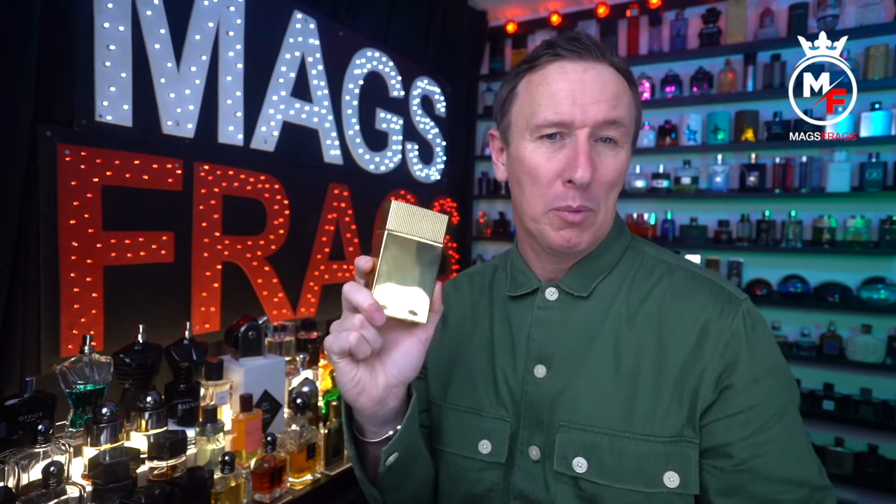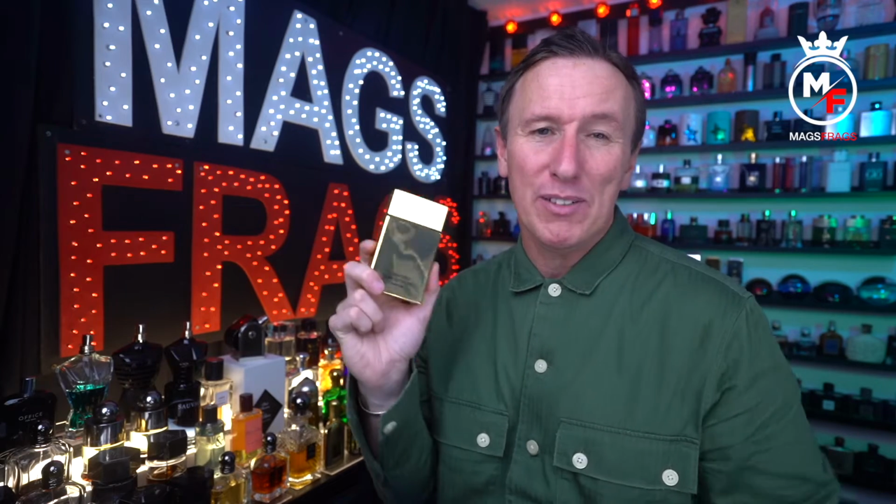Okay, so this one has a noticeable difference compared to its predecessor, especially in the opening. The first thing that you're going to pick up on with this one is how it's been spiced up with the inclusion of the ginger note and also a more prominent cardamom note. It's perhaps not quite as spicy as what you'd get in Spice Bomb Extreme from Viktor and Rolf, but it's definitely got more of a peppery zing to it than the EDP version.